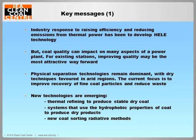So just to consider some of the points raised today, the development of HELI technologies has seen a dramatic improvement in thermal power performance and reduction in emissions. However, low-quality feedstock with a low energy content can detract from the optimum performance that could be achieved, especially where this is due to high moisture content.